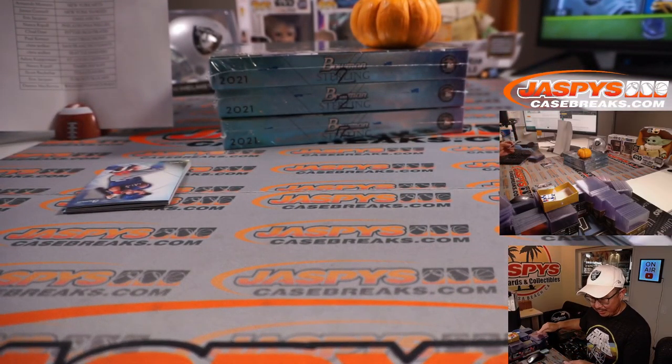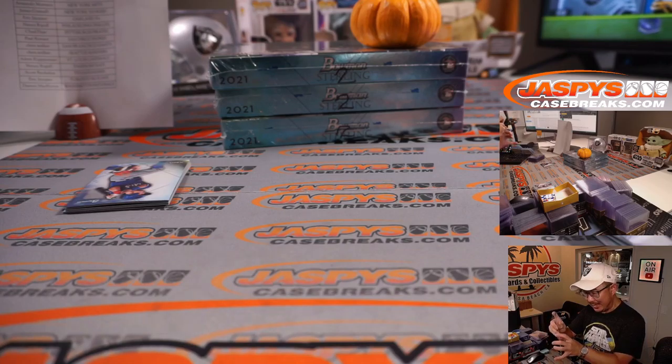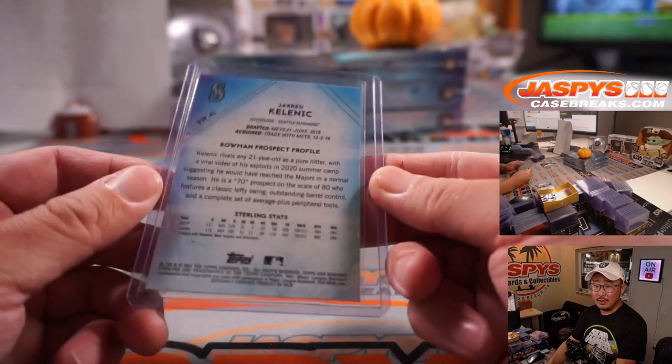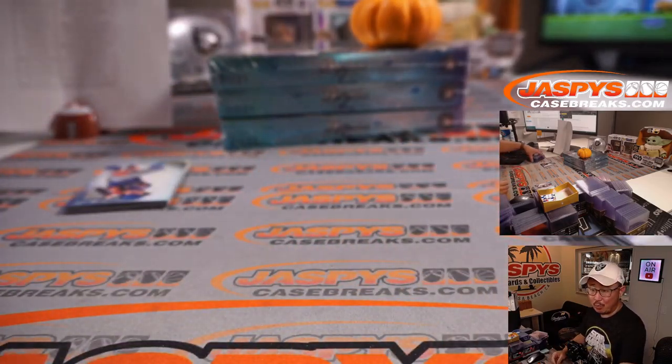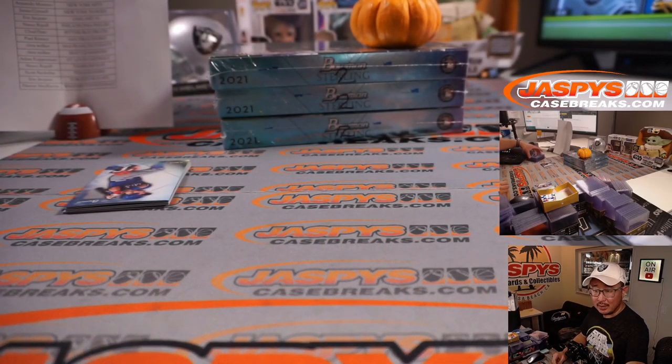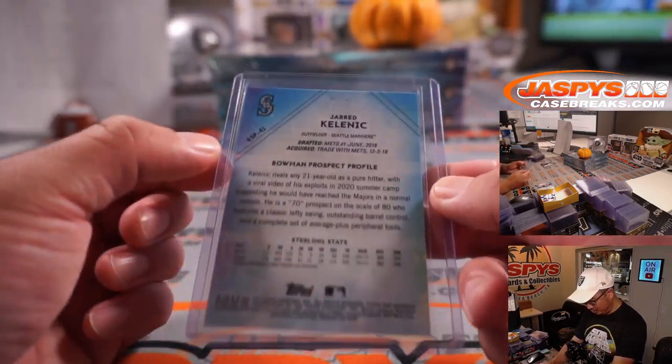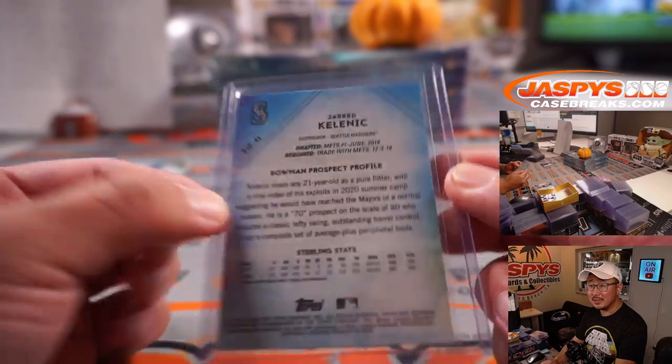So a nice Cole Henry to 10, and a nice Kelenic to 25. Or, yeah, I guess more shootouts. Is that the non-numbered Kelenic or the base? I don't know. It's that card number right there. Looks nice, though.